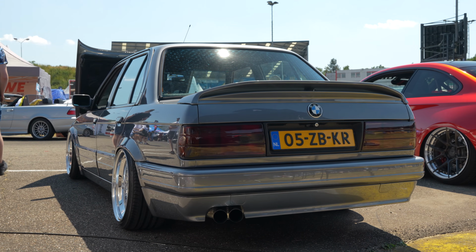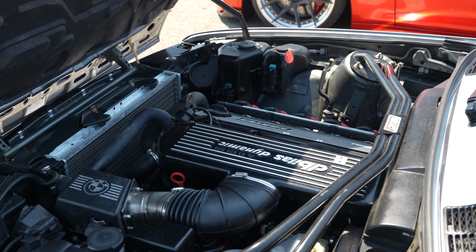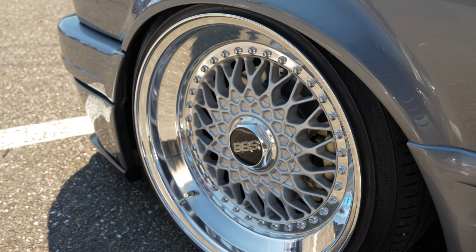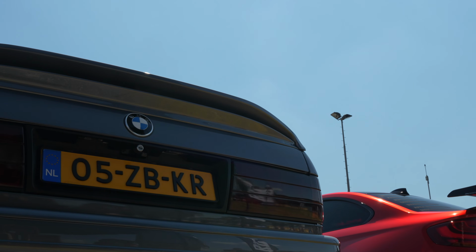Looks like it's on airbags as well. It has a really nice motor swap. I think it's an S38 with some Hartge parts. It has really nice RS BBS wheels, a really cool Euro type style build, some of the nicest classics we've seen.